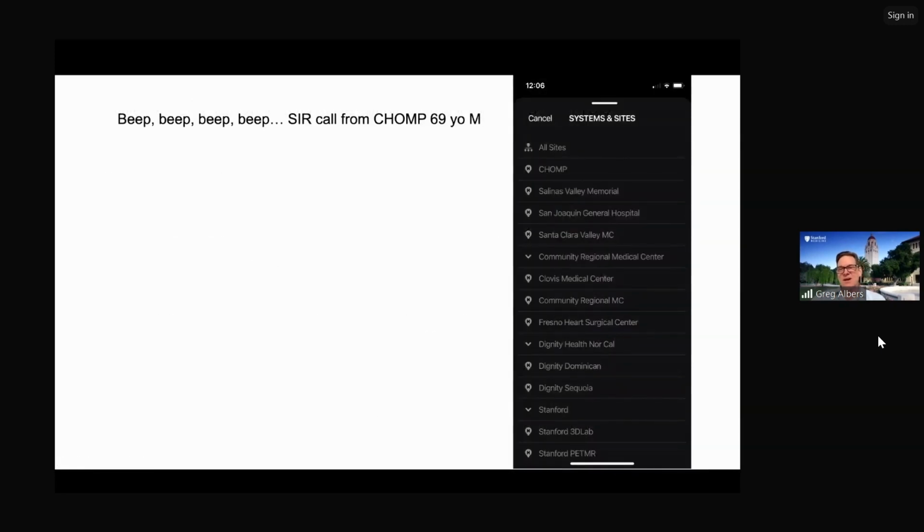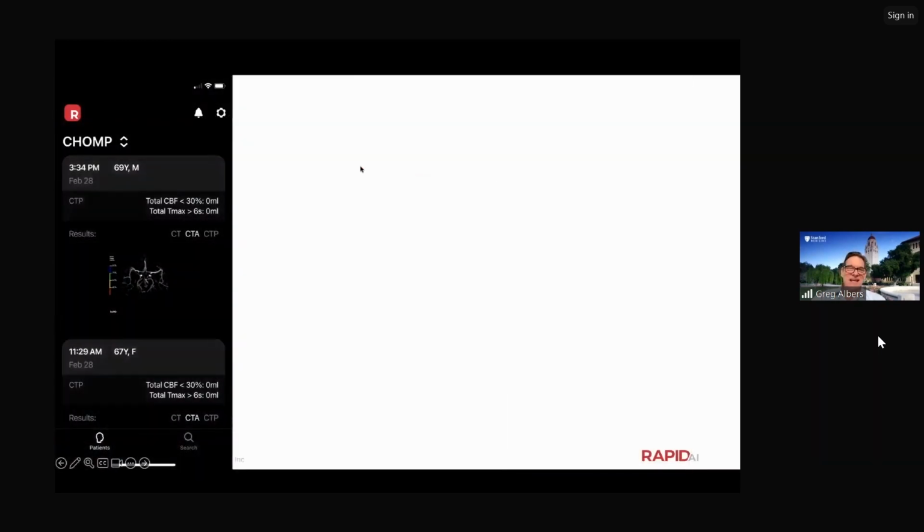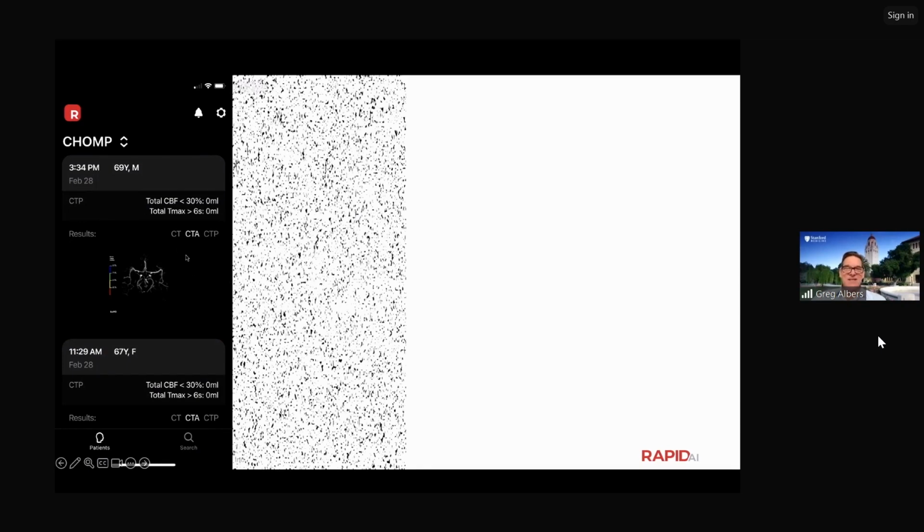So the way my life on call goes is the beeper goes off and it tells me that there's a SIR call. That means somebody they want to transfer for thrombectomy, interventional radiology, from one of our 10 referring hospitals. This one is Community Hospital Monterey, known as CHOMP, and they tell me it's a 69-year-old male they're calling about. So I open the app, I tap on the CHOMP hospital, and instantly I can see this 69-year-old male, and I can see that they have already done a non-con CT, a CTA, and a CT perfusion in Monterey.